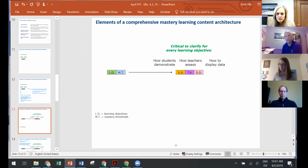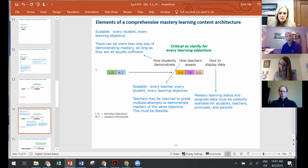Once you have those, the next piece is the next 3 elements I described: how students demonstrate mastery, how teachers assess, and how to display the data, all of which are directly aligned to the learning objectives and the mastery thresholds. The key in a lot of these things is scalability. Every student, every learning objective, every teacher. Again, it's okay if there's more than one way to demonstrate mastery as long as they're all equally valid and sufficient, right? All of them say, yep, the student has mastered this. And keeping in mind that teachers may need to grade things multiple times, we've got to make sure they have enough time to do that work.